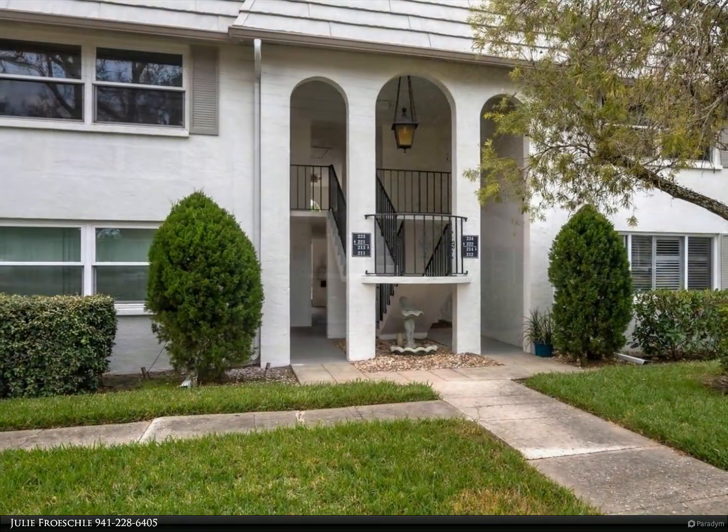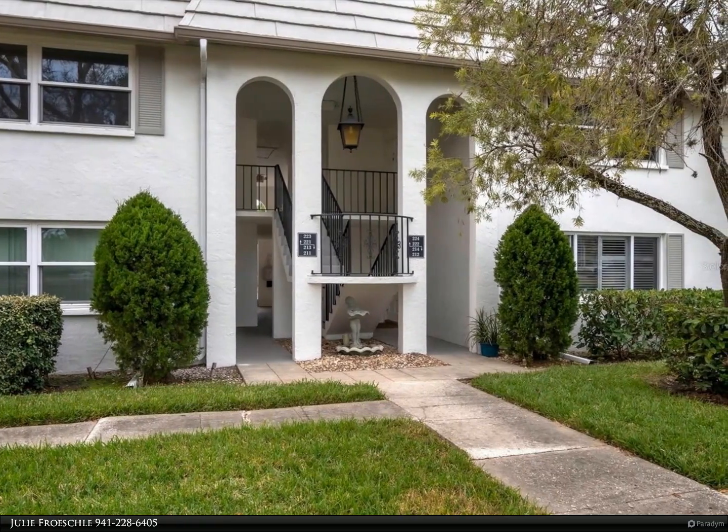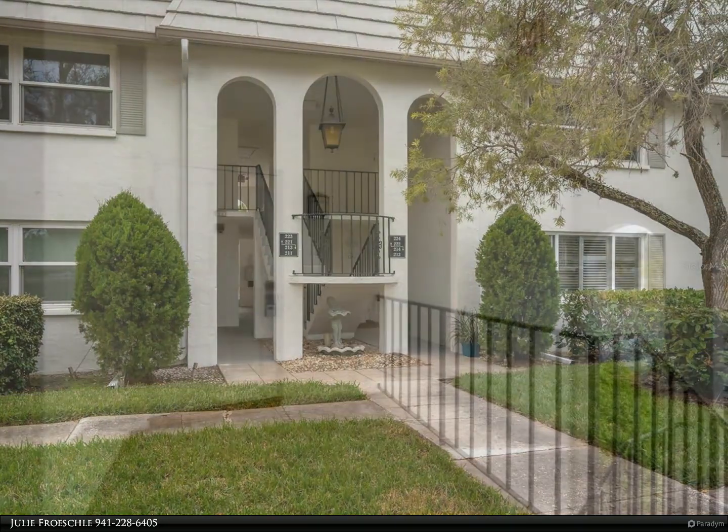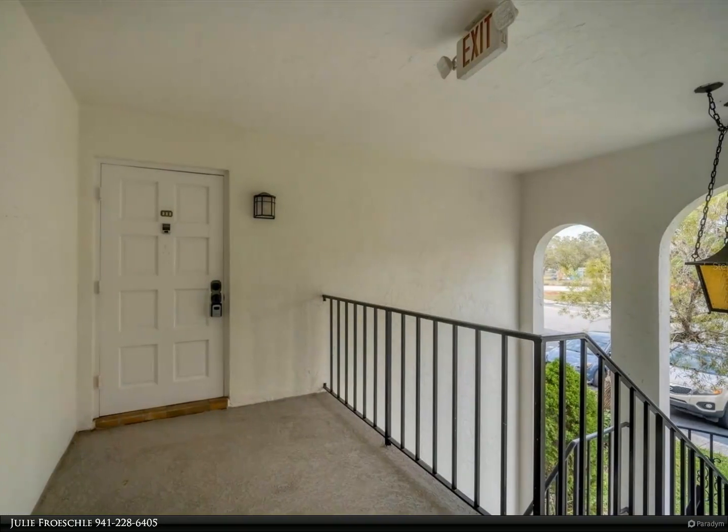Desirable west of trail location. Quick bike ride to Siesta Key. This one bedroom, one bath condo is move-in ready. New luxury vinyl plank flooring, freshly painted, and hurricane impact windows.